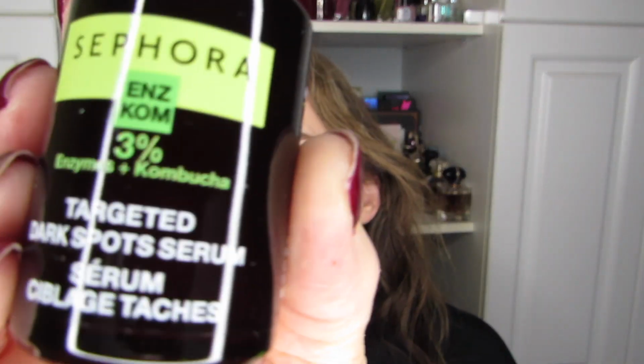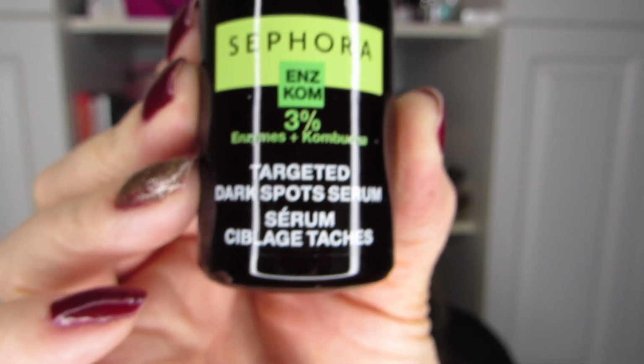I do want to talk about a product that I picked up 2 of, and I do have the product here with me. And it is a targeted dark spot serum from Sephora. And with the Sephora sale of 30% off on Sephora products, I was able to get 30% off on these 2 products, same product, but purchased 2 of them. I'll show you the inside. This is what it looks like. And I do hope that it works well because I did pick up 2 of them.